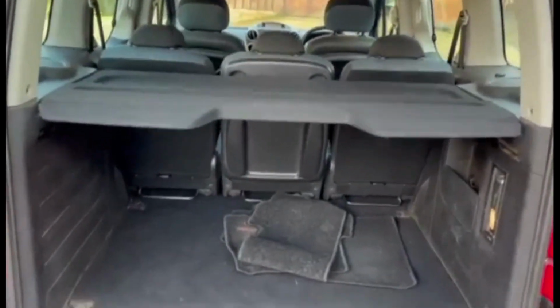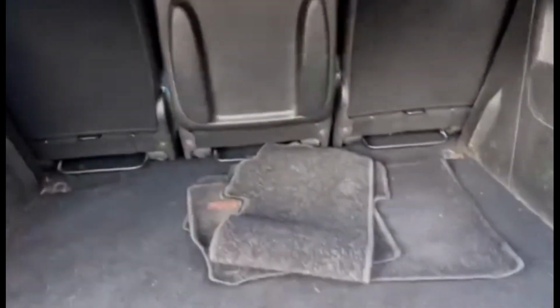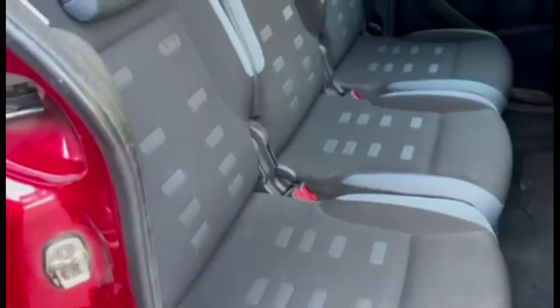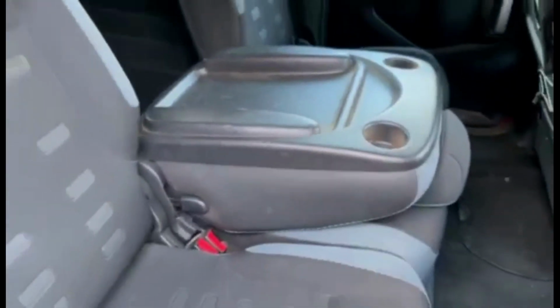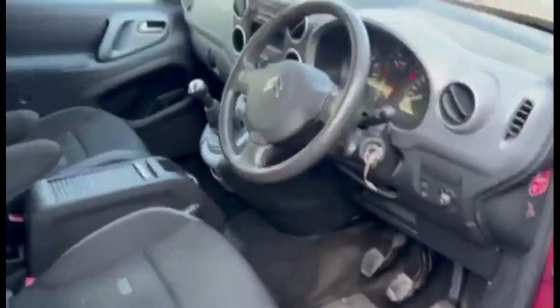Still got its original parcel shelf. Still got its original clip-out torch. Obviously, if you fold all that down, you end up with a massive space. I think the XTR might be the top of the range one. Not 100% sure. Oh, there's the thing, there we go. So you can fold that down in the middle there, look. Just have an extra space there for brews and one thing and another. Right, let's have a look inside here. See what we've got.